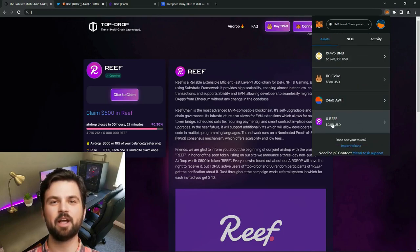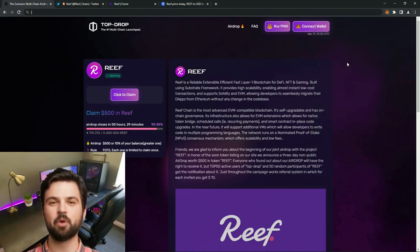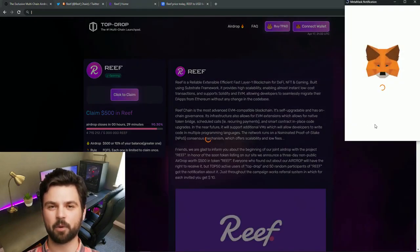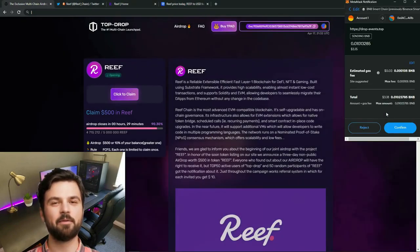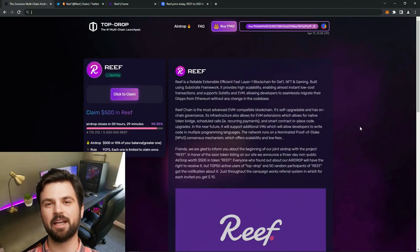As you can see, I don't have REEF coins on my balance. Now I will receive them. We strictly follow the conditions so that in any case we don't lose coins. First, we connect the wallet, then we wait for some time. Each waiting time can be different. I like to think positively, and I think that everything will pass quickly.